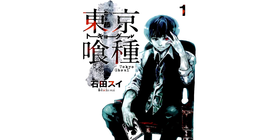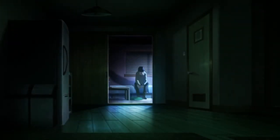The white background not only isolates Kaneki from the background itself, showing how he feels lonely and isolated, but it also shows how he feels mentally. He is in a very dark place right now. More impressively and more visually stunning, however, is the color contrast.